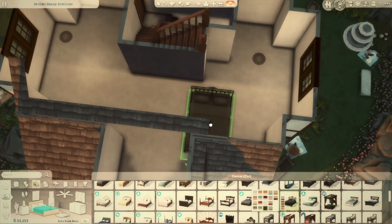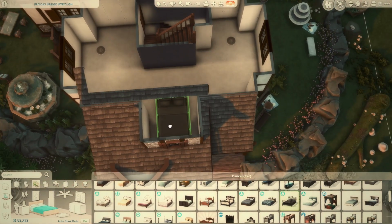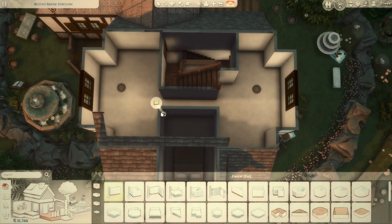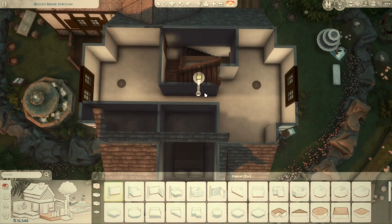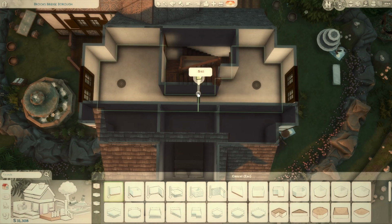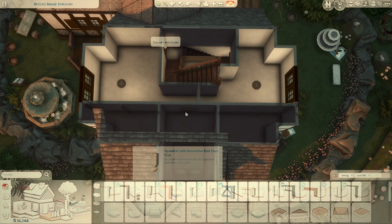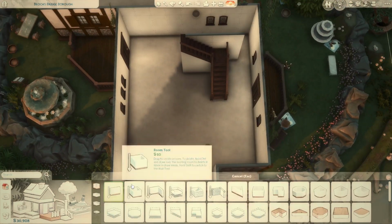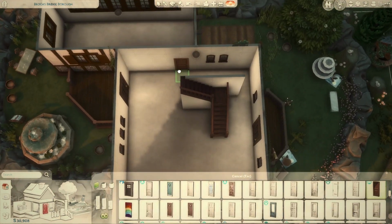But yeah, the library's not going to be an actual functional lot, because I just wanted a Sim to live here. But if you have Sims, you could give them the always welcome trait, and your Sims can just come here and do whatever they want without any issues.